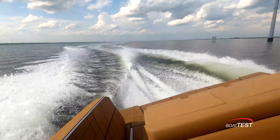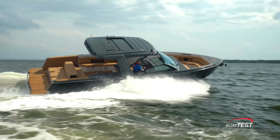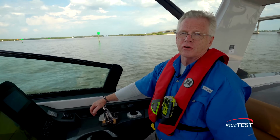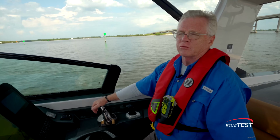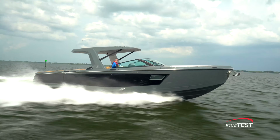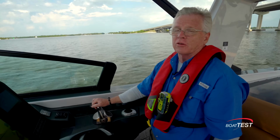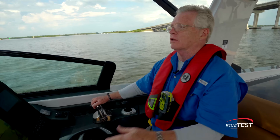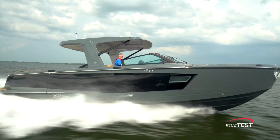Nobody would do it normally, but she does bleed off a lot of speed in the turns. So when you do put it into a turn, go ahead and add throttle, get through the turn, straighten out, bring the speed back again once it comes up in its natural tendency. And as she's up to speed, she has a natural bow high tendency about 5 degrees, and that's where you want it. Great boat to drive, a lot of fun to be on.